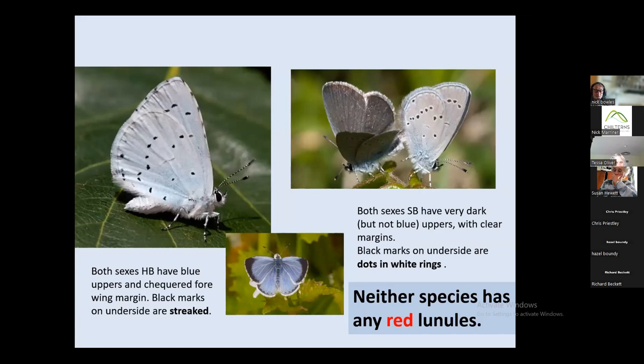So let's look at this pair to begin with, because this is, I think, the best way to sort them out. So you've seen what looks like a blue butterfly flying about, and when it settles, you can see that it looks basically white or silver on the underside. There are only two species which have no red, as it says here, no red at all. Two species in the Chilterns. One of them is this, which I'm hoping you've worked out is holly blue.